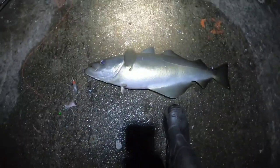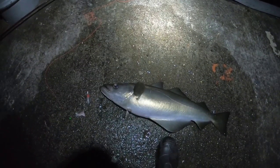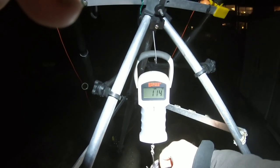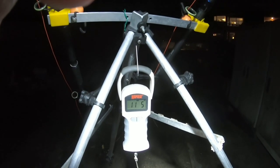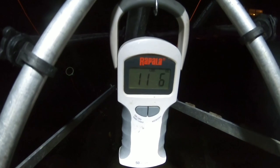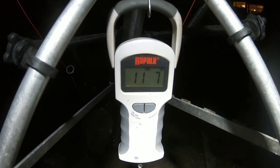Whoa! How would you like them apples, boys? Look at the size of that. That must be 10 pounds. Nice. It's been a while. I get this fish weighed, killed, and in the pan. There's the scales. Put them down. 11.06, 11.07. That's not too shabby.